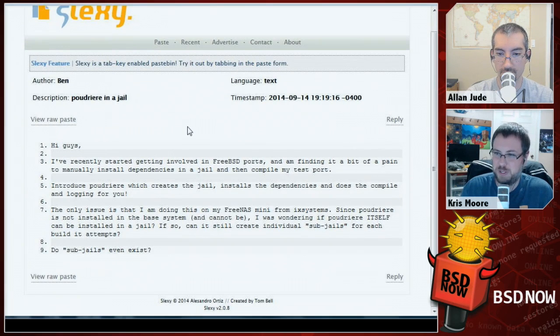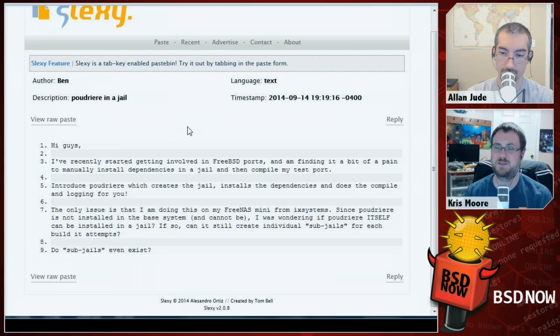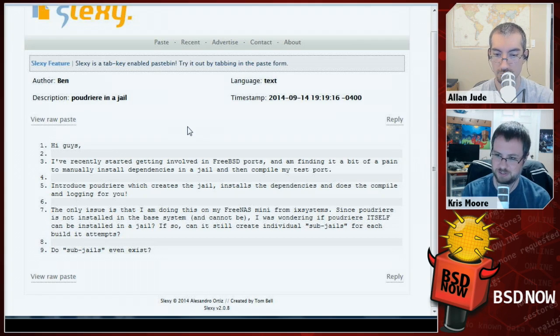Okay, next up we have Ben. I'll read this one here for you, Alan. So he says, hey guys, I recently started getting involved in FreeBSD ports, and I'm finding it a bit of a pain to manually install dependencies in a jail and then compile my test port. He says, introducing Poudriere, which can create the jail, install dependencies, and do the compile and logging for you. He said the only issue is that he's doing this on his FreeNAS Mini from iXsystems. Since Poudriere is not installed in the base system and cannot be, I was wondering if Poudriere itself can be installed in a jail, and if so, can it still create individual sub-jails for each build that it attempts? And also, do sub-jails even exist?